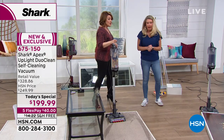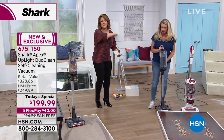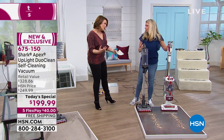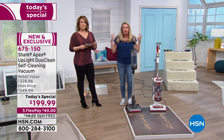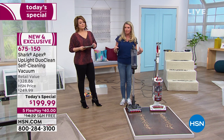Absolutely. So you still get that lightweight 10.7 pounds. You're going to move around the whole house in just minutes, but you still get the power. You're not sacrificing anything. That's a big deal. Absolutely. So again, what we wanted you to understand is that you're getting the power of the upright in this lightweight model, okay?